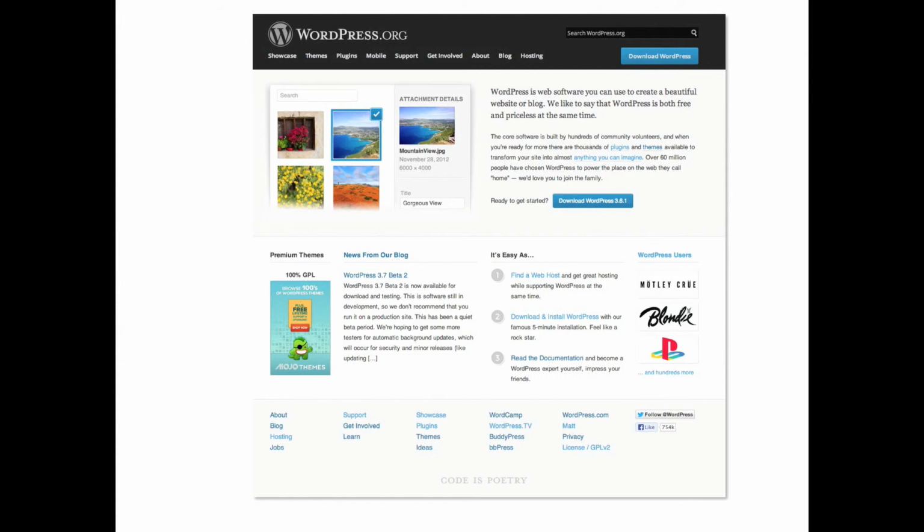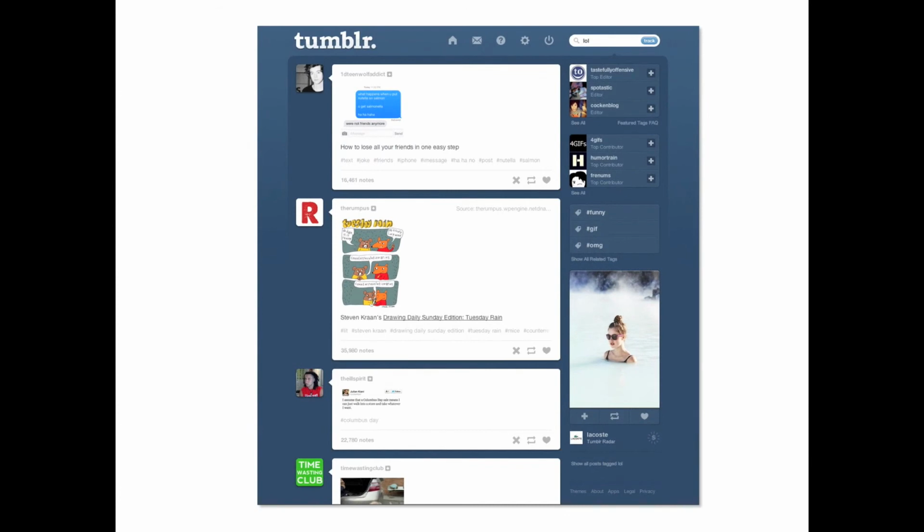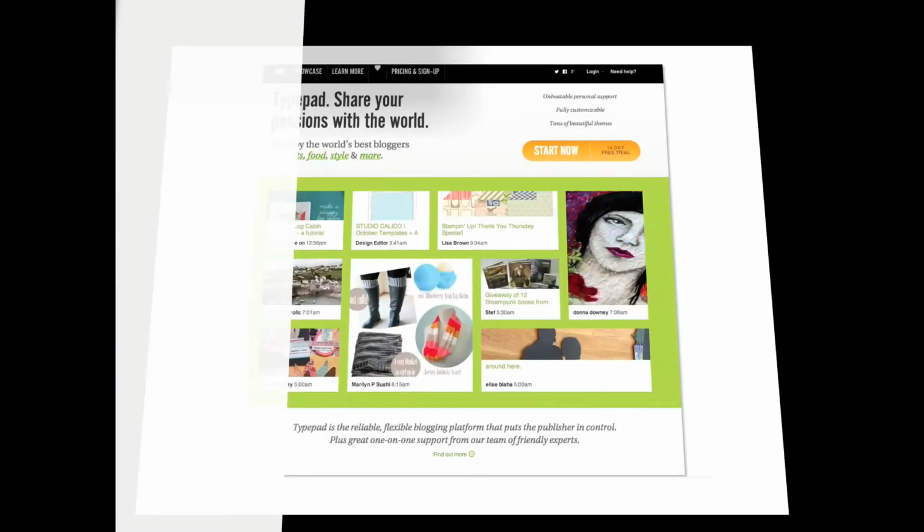WordPress.org, on the other hand, this is where we go to download the WordPress application files that we use to build our self-hosted sites. If all you need is a place to blog and to post some pictures, WordPress.com and Blogger are free, and they may be all that you need.